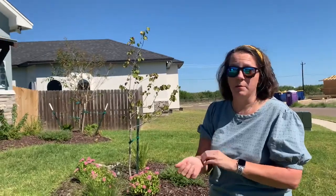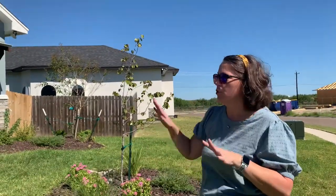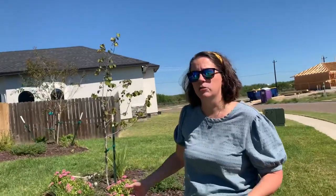Okay, so I don't like reds and oranges in my yard. I love them in other people's yards, but those aren't really my colors, so I don't put them in my yard. So when you're doing your landscaping, think about the colors you like, and try to stick to a few.